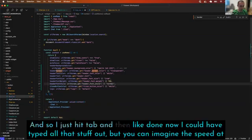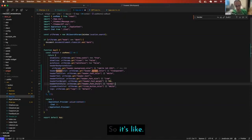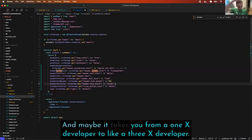And so I just hit tab and then, done. Now I could have typed all that stuff out, but you can imagine the speed at which you can work if you're doing repetitive tasks like that. So it's not really some discontinuous breakthrough, but it does help you move kind of at the speed of light. And maybe it takes you from a 1x developer to like a 3x developer.